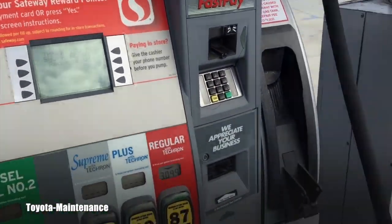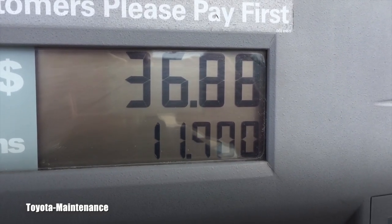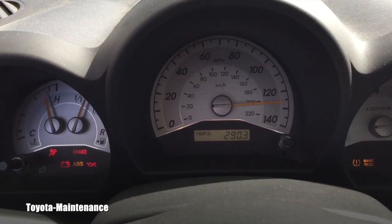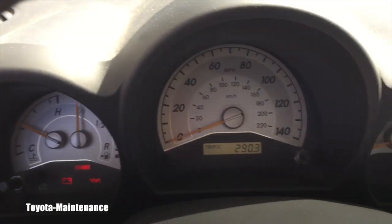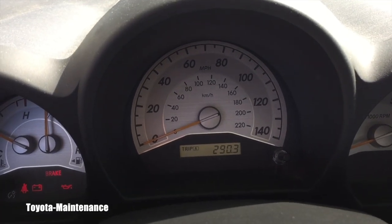Okay, you hear that? Now let's go and see. And here we got it. The tank should be full and it used 11.9 gallons. Nobody is really around us, so we can do the calculation right here without even driving. So it's 290.3 miles with 11.9 gallons of fuel. Let me use the calculator and give you a result. And that gave me, unfortunately, a very low number.